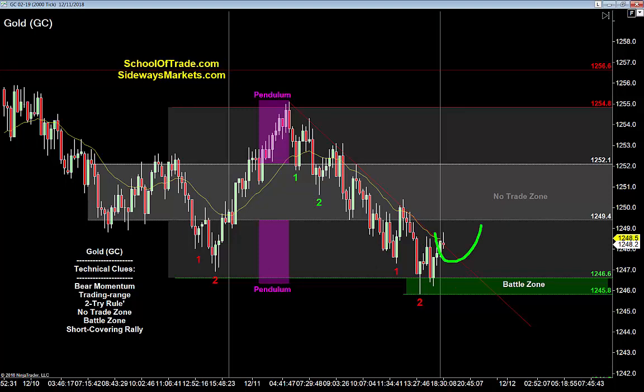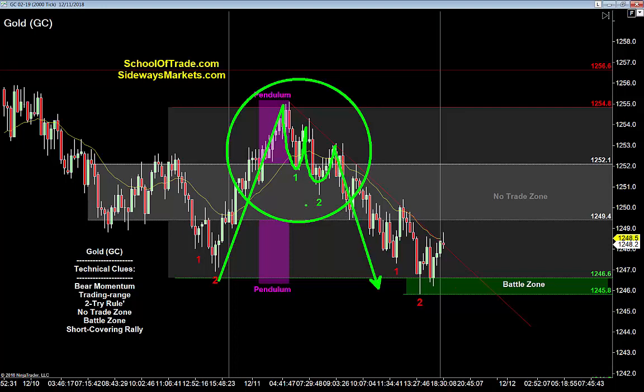Now remember too, once we go higher here, I'm assuming we go higher here tomorrow. Once we do go higher here, then it's the same thing. We expect to have a lot of momentum building as the market goes bullish. You can see an example right here. Strong momentum move up. There's one try, there's two try, and sure enough, right, we collapse back down.